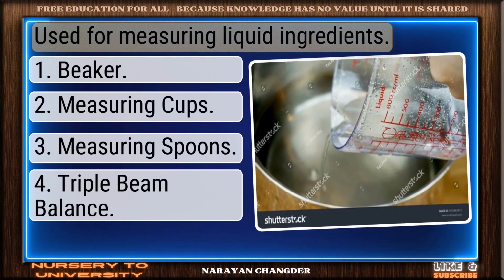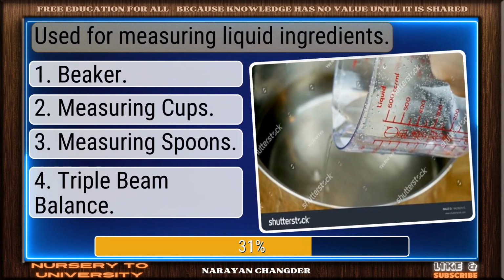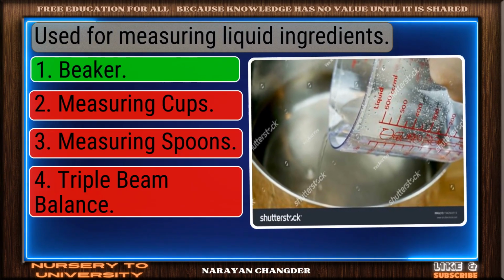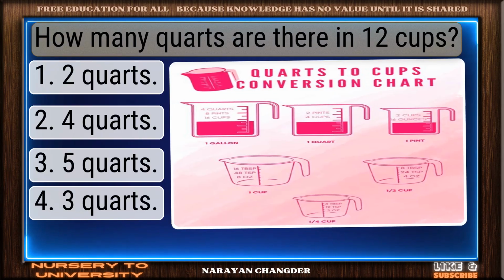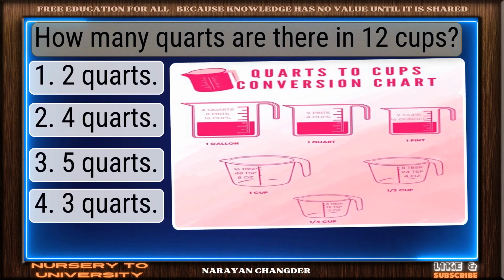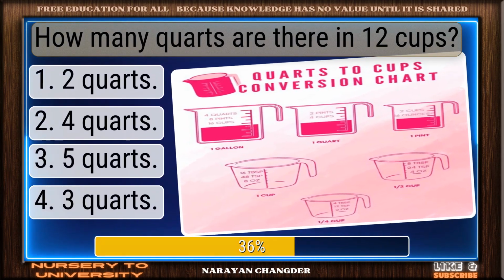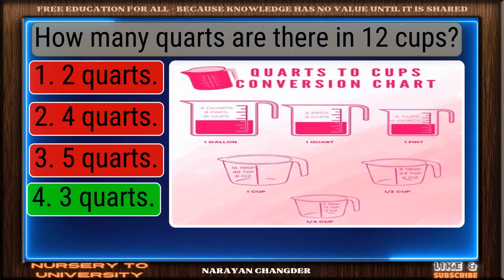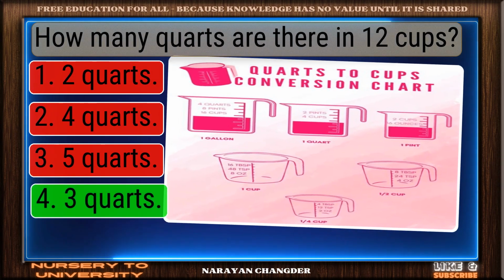Used for measuring liquid ingredients. Right choice. Beaker is the best answer. How many quarts are there in 12 cups? You chose 3 quarts, and it is correct.